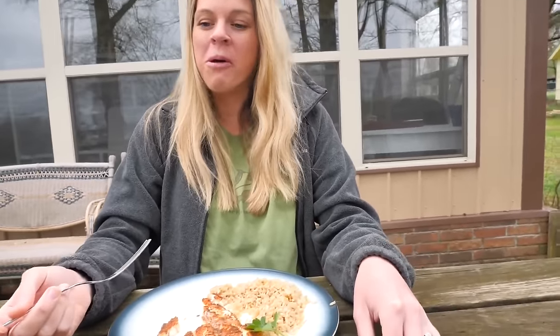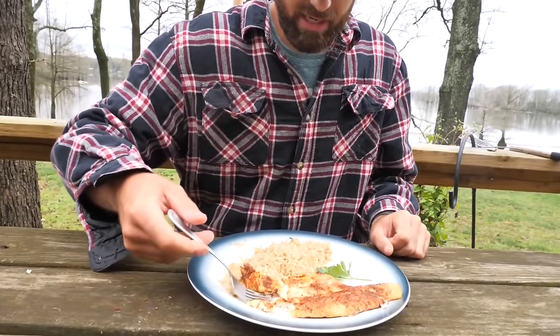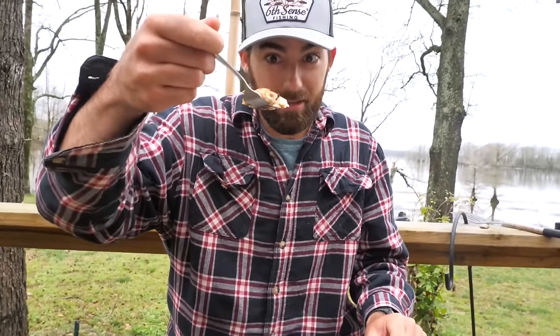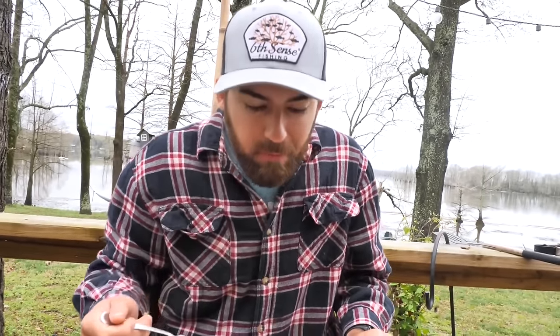I'm going to give me a little taste test of this. Give me this little spicy morsel here. It's going to be a big bite. Big bite. Let's go. It's exactly what I was going for. Love that. That is so good.